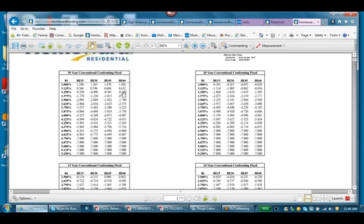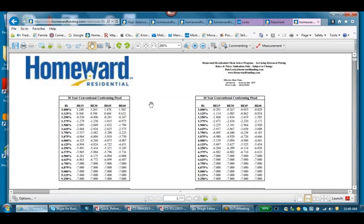Our turn times right now are excellent. We're 1 day in every stage of the process. So 1 day in submissions, 1 day in underwriting, 1 day for conditions. When the file goes in for final review, it's around 1 to 2 days, and then docs are 1 to 2 days. So it is possible to close a purchase or a refinance now in less than 30 days.